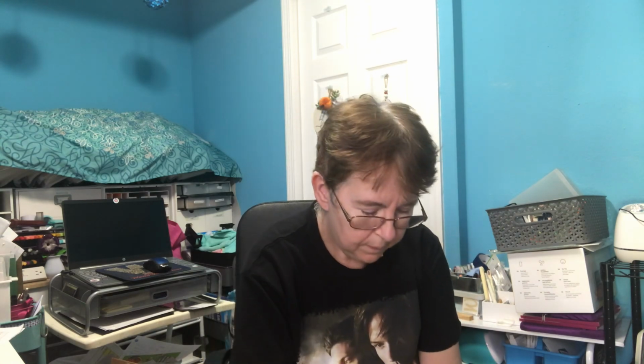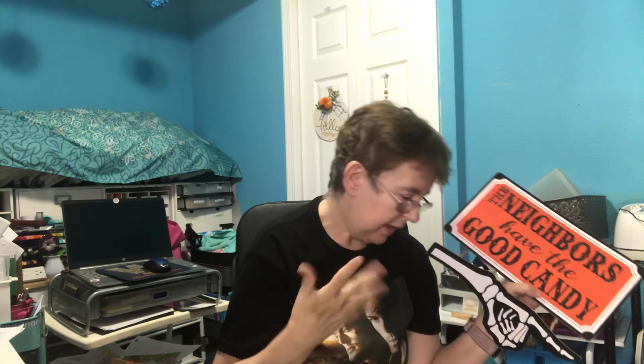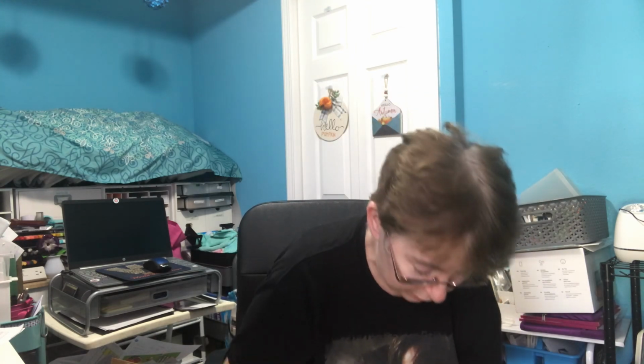And I've looked at this sign every year, and I've always thought about buying it. It may be a little different than the past ones, but it says the neighbors have the good candy, and it's got the arrow pointing. I know one of them's like a skeleton, but I kind of thought this could go on any of them. I think there's a skeleton, a mummy, a witch, and Frankenstein. So I'll have to kind of decide what one could go with one.